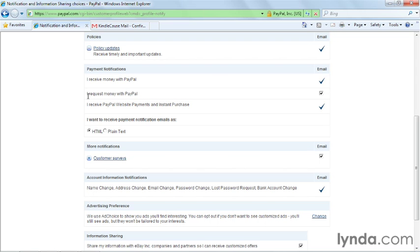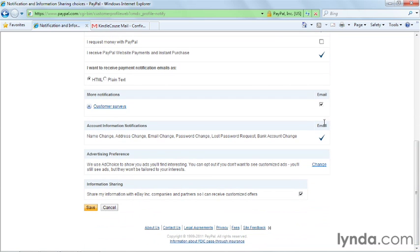Anytime you've requested money with PayPal, you can also receive an email, and I don't really need that. If I send someone a money request, I know I did it, and I don't need to be reminded. And then anytime you receive a PayPal website payment, you can be notified as well. And clearly, that's another thing that PayPal feels is not optional, and so they don't let you turn it off.